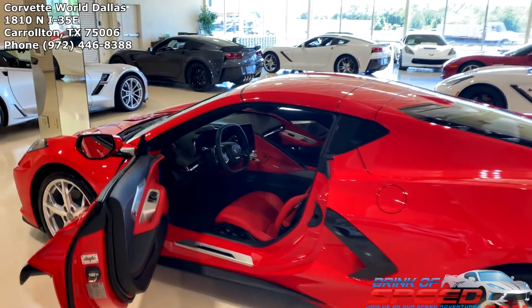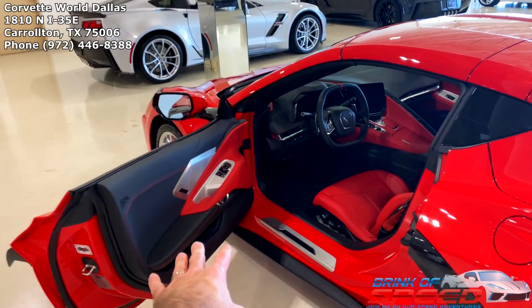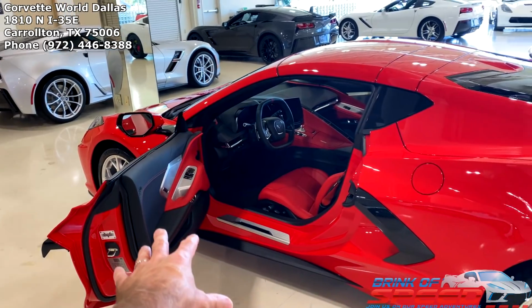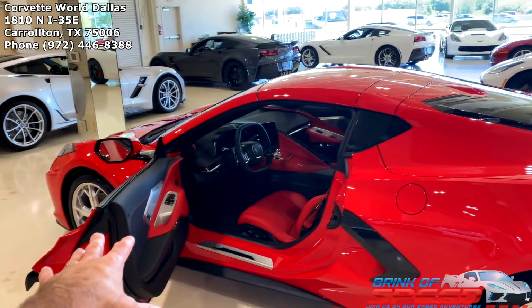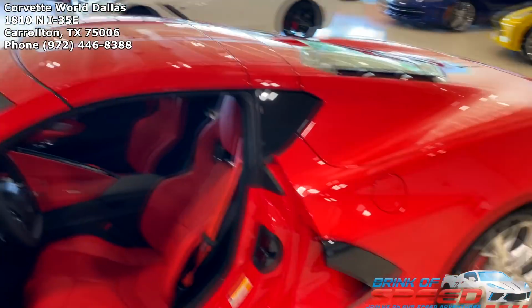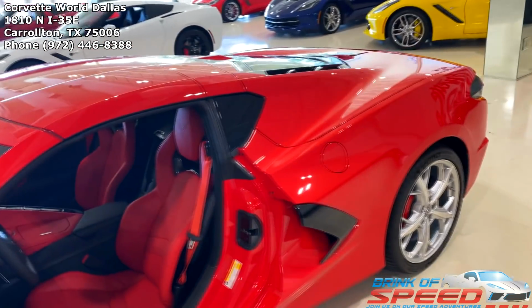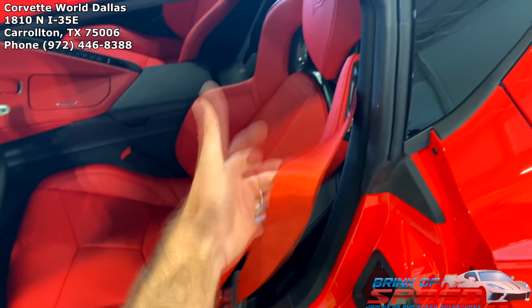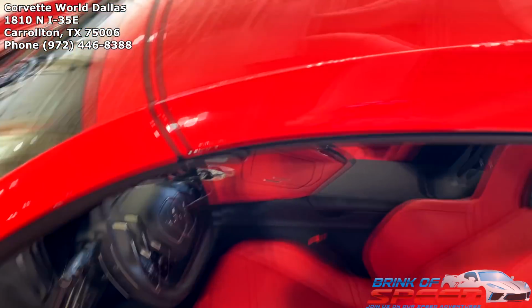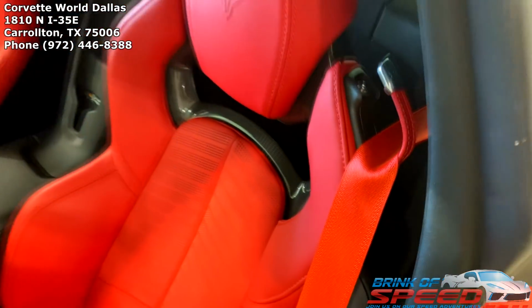All right, let's get into the interior of this car. As you can see, it is almost identical to my interior. I mean, everything about the leather, the red and the black is identical. The only difference between this interior and my interior is that you've got GT2 seats and mine are GT1. So I'm really anxious to get in here. Also, you'll notice the red seat belt. Mine is a black seat belt. And then on the GT2 seats, they all have this carbon fiber built into them. So let's get in here real quick.